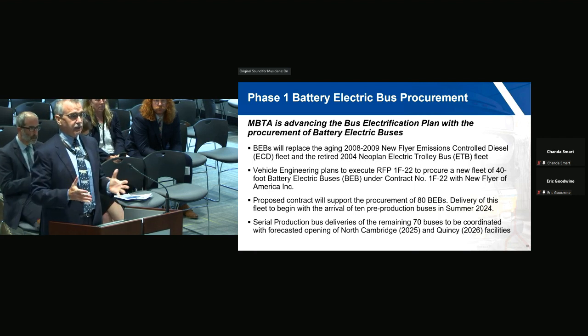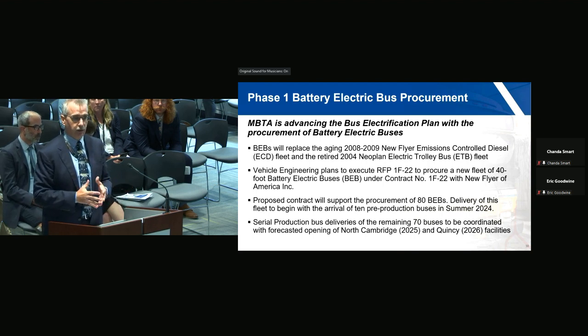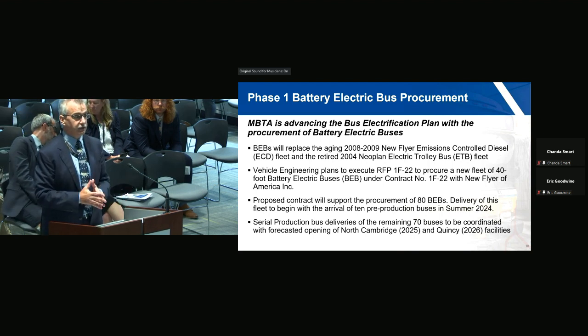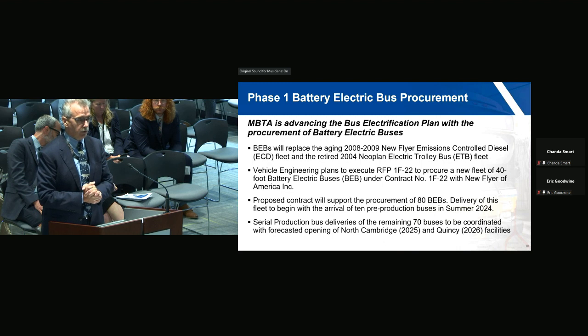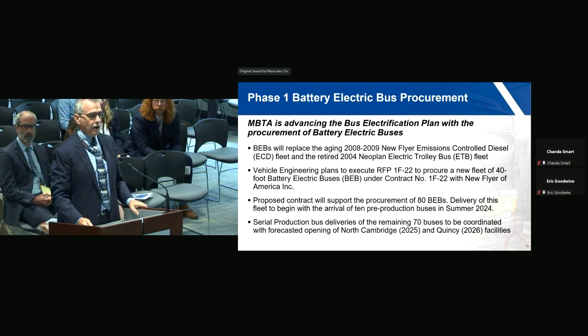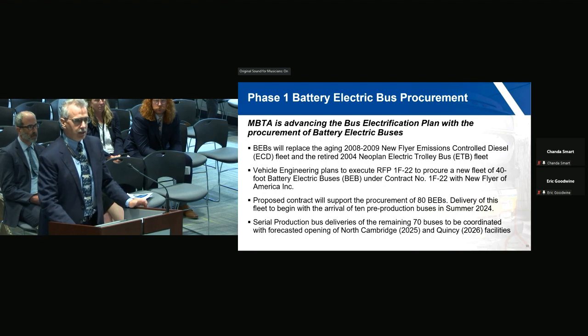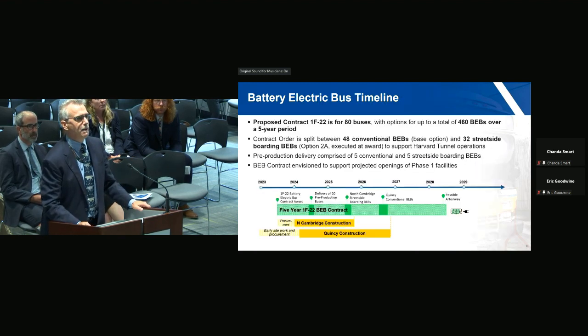With this contract, we're envisioning that this will be approved for a contract with New Flyer for 80 buses. The original base order is for 48 buses, along with 32 buses as option 2A. These will be 10 buses. I'll get into it in the next slide.